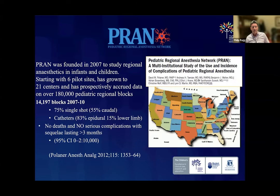And the Pediatric Regional Anesthesia Network, this huge network across the United States, founded in 2007, has now looked at thousands and thousands of regional blocks. First looked at 14,000 in 2007 and 10, had no deaths and no serious complications. Their more recent update has supported this as well. And we're looking at big numbers, including some of the things that people do, whether adrenaline test doses are useful. Interestingly, 95% of the techniques used, even in this recent audit, were surface landmark techniques and not ultrasound assisted.